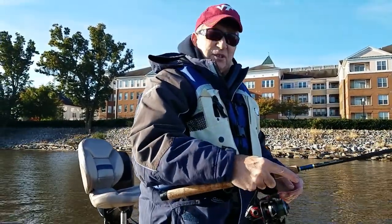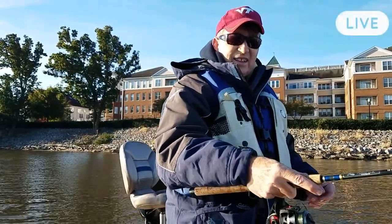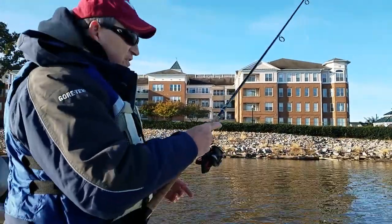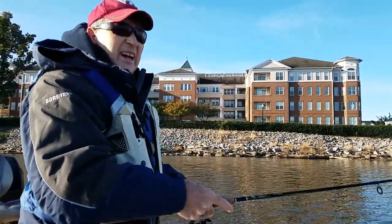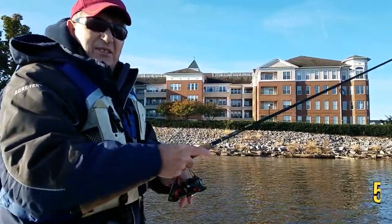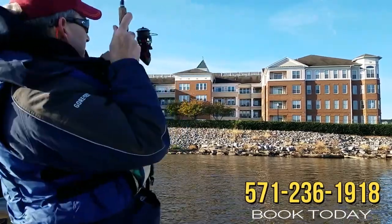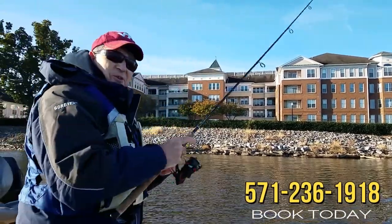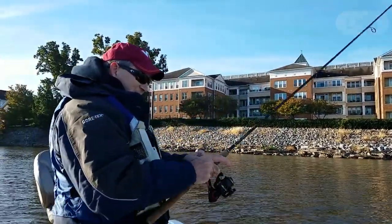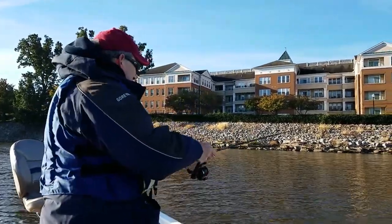Okay, here we go. I'd like to hook that big one. I'd love to show you that big one that came up and was eating shad. I'd say that was between 6 and 8 pounds. Uh-oh, I just felt something. It's either some grass or a bass. Got him. Oh! Did you hear the drag come out? Oh, man, we missed him. Let's go back and see if we can get him.